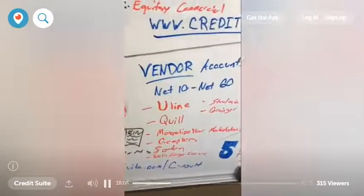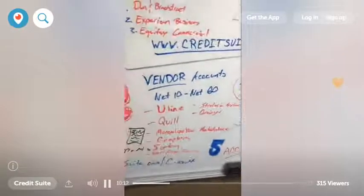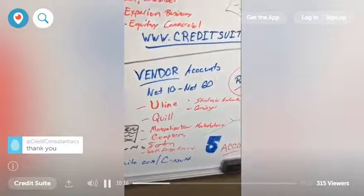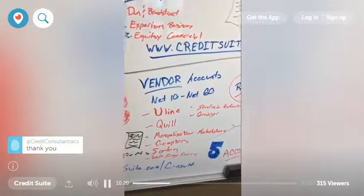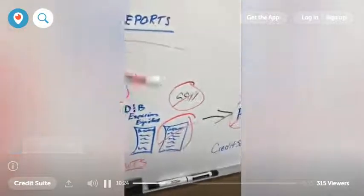They will not pull a personal credit report to approve you. They report to the business credit reporting agencies, and they'll issue you credit even as a startup. That's why they're on this board, because they will approve you. There's a lot of vendors out there, but not a lot that will approve you for new credit even as a startup, report to the reporting agencies, and don't do a personal credit check.